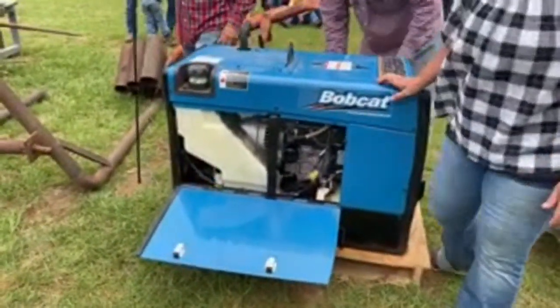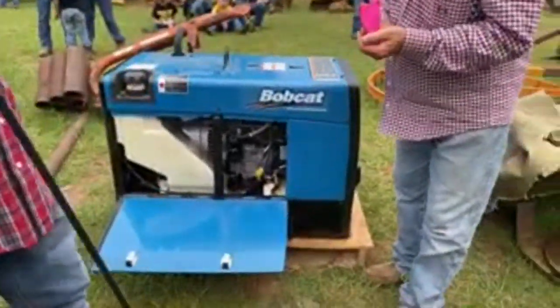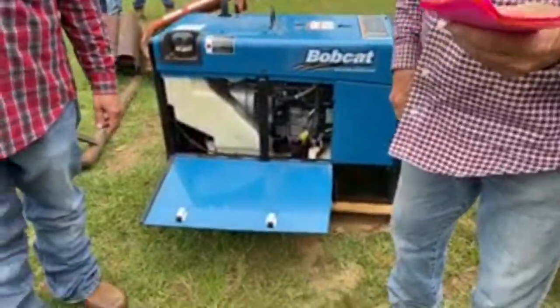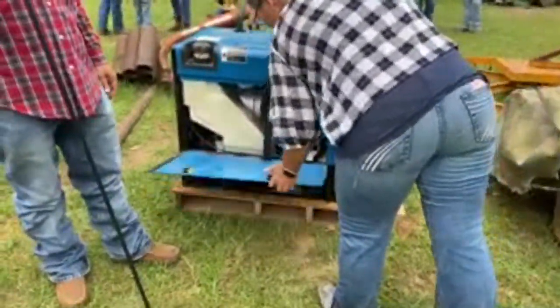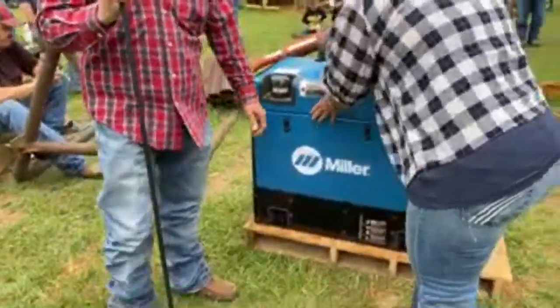Other side, Daddy. Back. Right here, Pat. 4,500. We don't care about the truck. 4,500. I got them $4,000. I'm a welder, and that's buyer 12. It's a 250. 225 Miller Bobcat generator and welder.